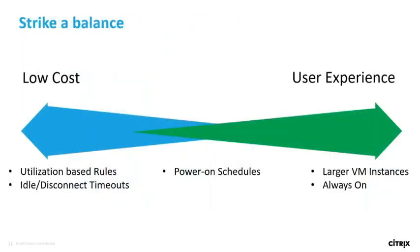So, as I say, striking a balance. So keeping the cost down, then using utilization-based rules, and also being understanding of your idle and disconnect timeouts, so that you've not got idle sessions or disconnected sessions hanging around, which will keep those machines powered on. Using the power on schedules, or you move towards a user experience centric approach where you've got larger VMs and they're always on. So again, it's a decision. It's striking a balance between the cost and the experience.